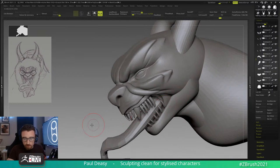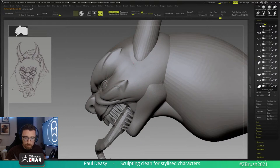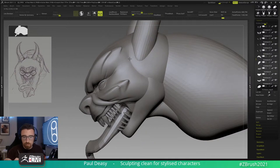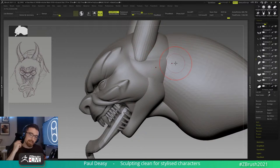Alright, let's Dynamesh some stuff here. Although, before I do that, I wouldn't mind figuring out what I'm doing with this. So I'm thinking this volume here could be a big gland that comes out of the neck there, and this could just be a muscle.